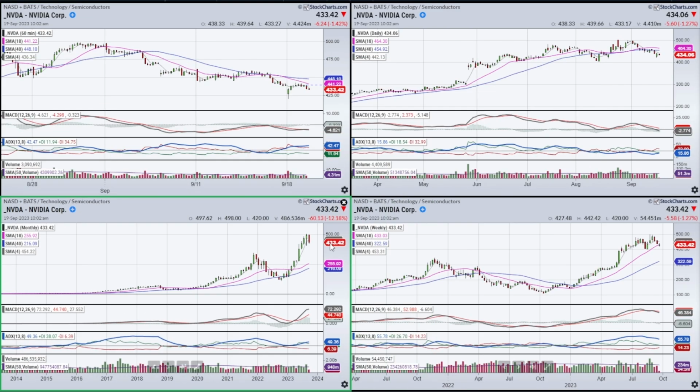Now, one of the things I want to point out is look at what this has already done. This is extended. I mean, this is so far away from the 18-month line. It came up to our big round number at 500. Always be on the lookout for these big round numbers, 100, 500, 1,000, stuff like that. Those are going to be very important as time goes on.